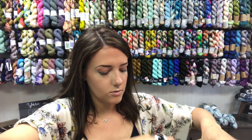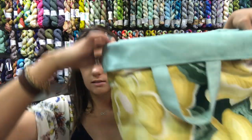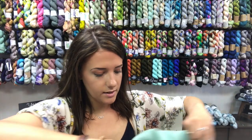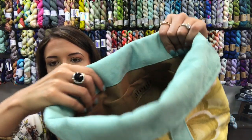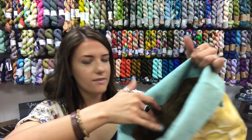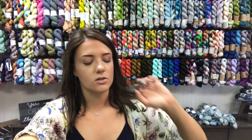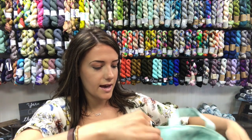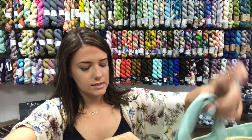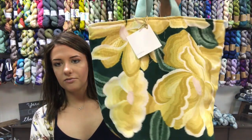You can roll down the edge. You just want to let it sit by your side. There, you can see there is one, two, three, four, five inside pockets. So you can slip knitting needles, notions, scissors, patterns, things like that. So this is the spring summery flower one.